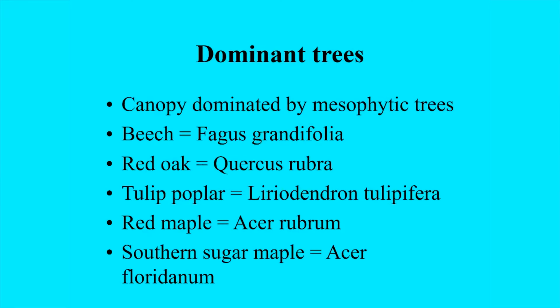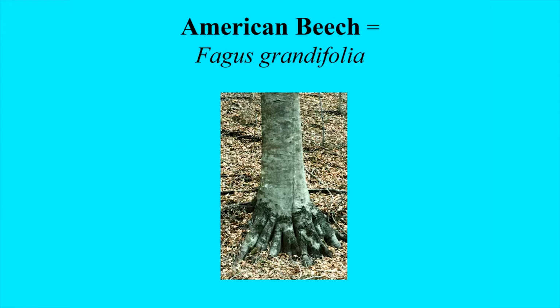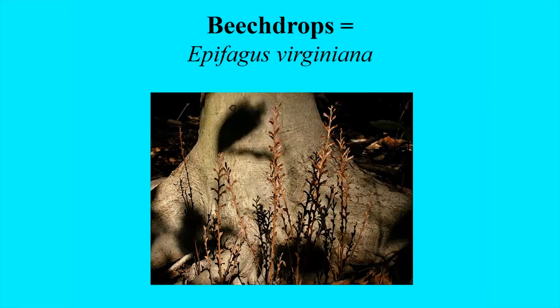I'm sure you're familiar with these trees, the beech, the red oak, the tulip poplar, the red maple. American beech with its typical buttress roots. The parasitic beech drops that grow on the roots of the beech tree, with its lovely little bloom.